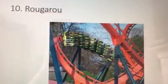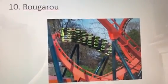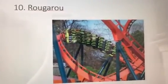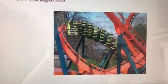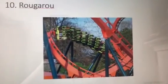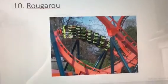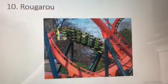Number 10 is Rougarou. And I actually had some medium expectations for this. I heard it was rough, shaky, and stuff. And I was like, oh well, but Kraken was also pretty fun. Kraken is located in my home park, SeaWorld Orlando. And I knew it was fun, so I had to see if this was fun, just like Kraken, or smooth. It was good, but at the same time I got head banging.